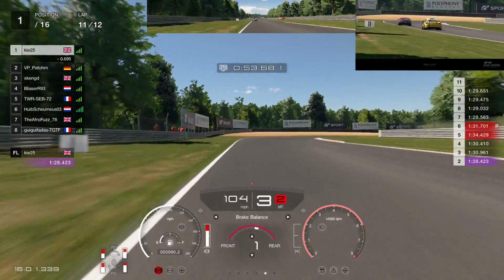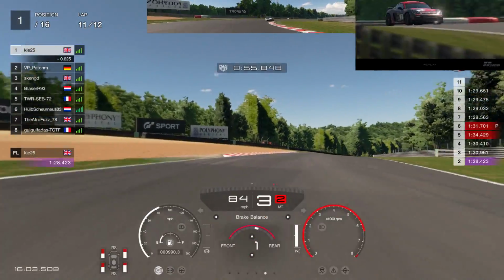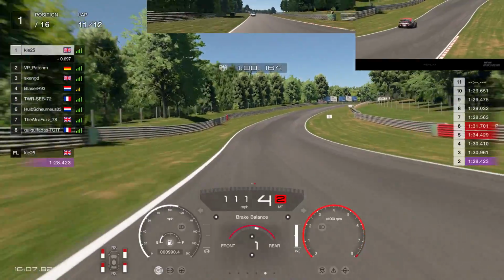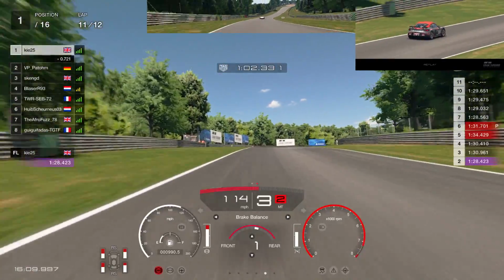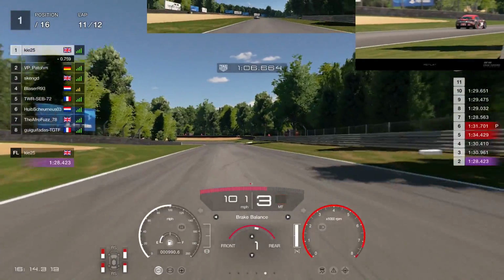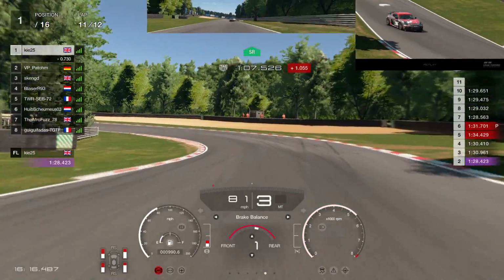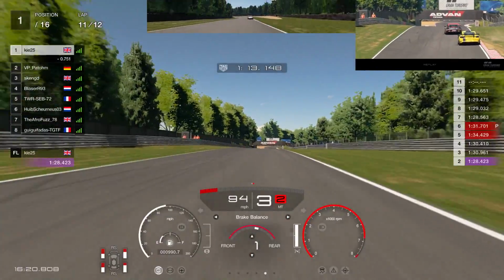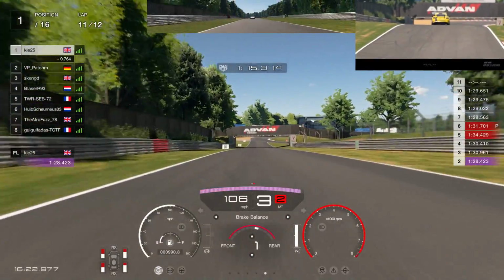I mean, I think if I would have been in P2, the undercut would have been even stronger, and then it would have been a comfortable win pitting on lap 5. I knew I was going to go for the lap 5 pit after the Nations race, because I saw how strong the undercut was, so I was going to try it out in this race, and I think it would have been fairly comfortable, like I say, if I wouldn't have made that mistake.